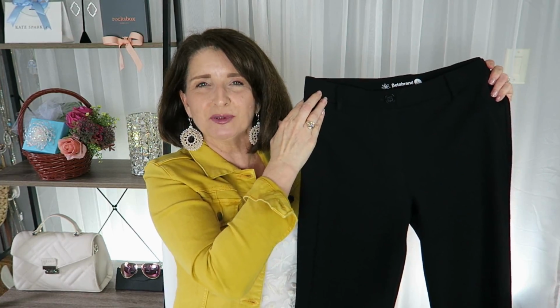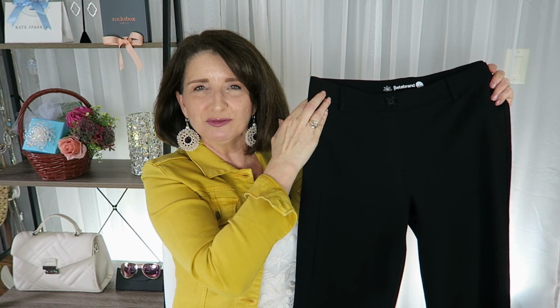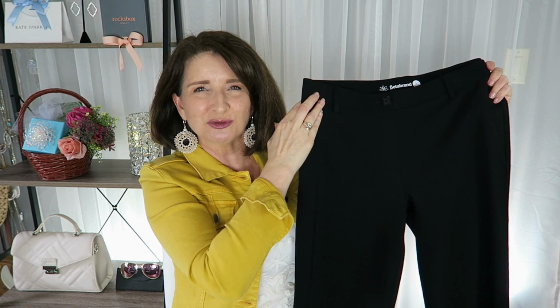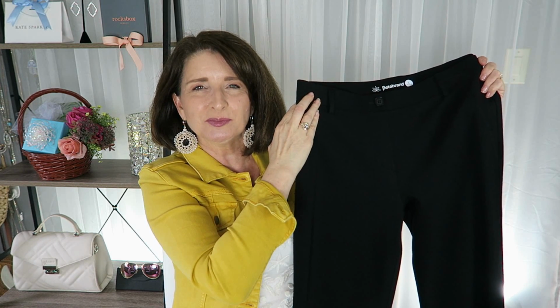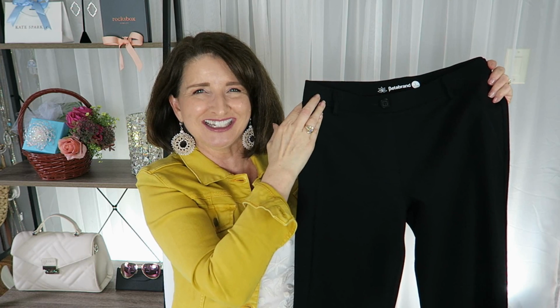If you need a pair of black dress pants, if when everybody returns to work, you wear something like this to work, I cannot recommend these enough. I will probably pick up a second pair and try the boot cut the next time.